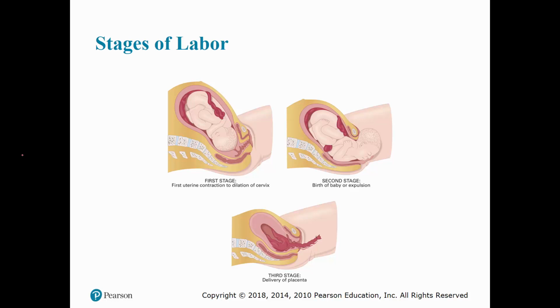Now during the first stage, the uterus is contracting and causing dilation of the cervix, opening it up so that the baby can come through. During the second stage is when you have the birth or expulsion of the baby, and ideally it should be the head coming out first. And then the third stage is delivery of the placenta.